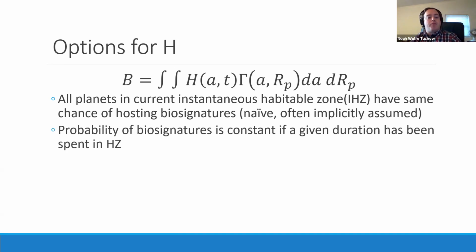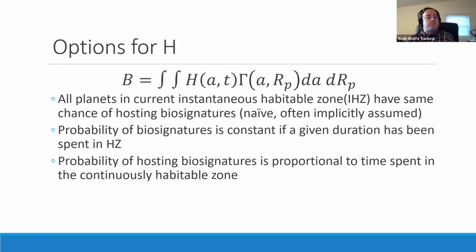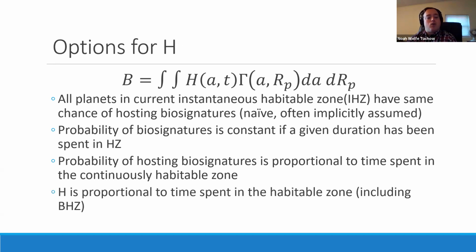One could assume that the probability of biosignatures is constant if a given duration has been spent in the habitable zone. One could also assume that the probability of hosting biosignatures is proportional to the time spent in the continuously habitable zone. Or one could assume that the probability of hosting biosignatures is proportional to the time spent in the habitable zone, which also includes these blatantly habitable planets.